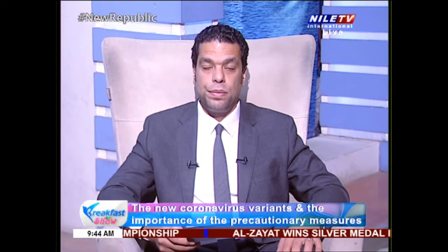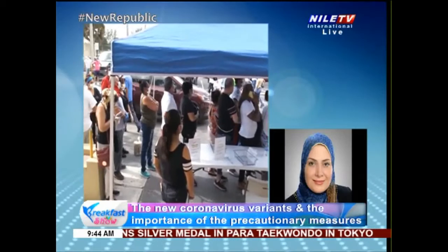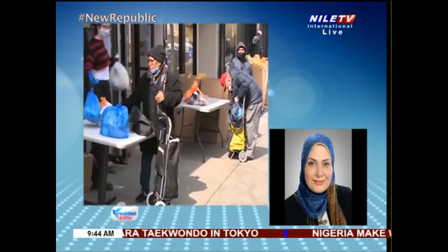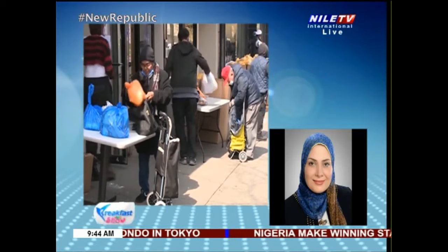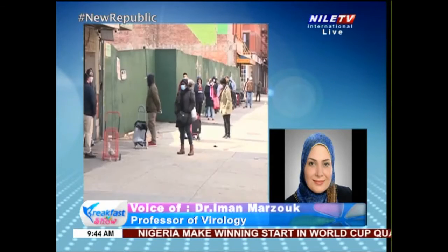Okay, it's a very good point because we must know that vaccination doesn't provide full protection against COVID-19, but it can significantly reduce the chance of contracting it, protect from serious illness, and avoid hospitalization. Should the effectiveness of the different types of vaccines now decrease with the variant strains?